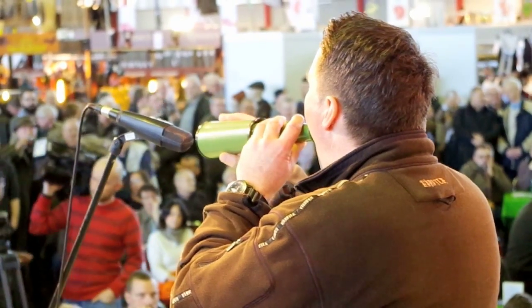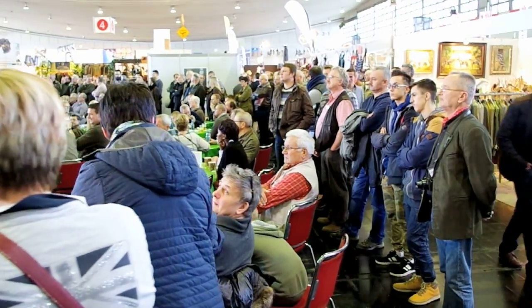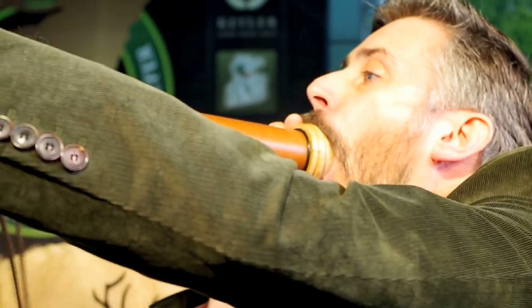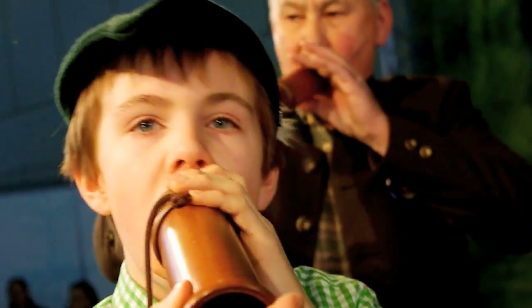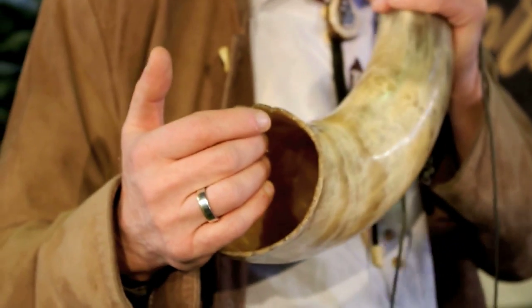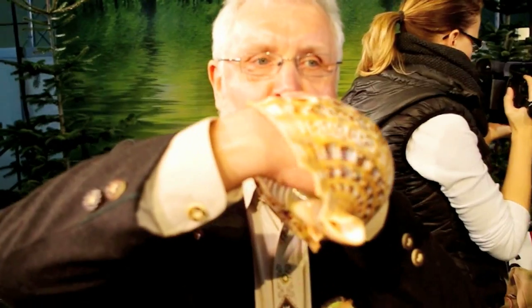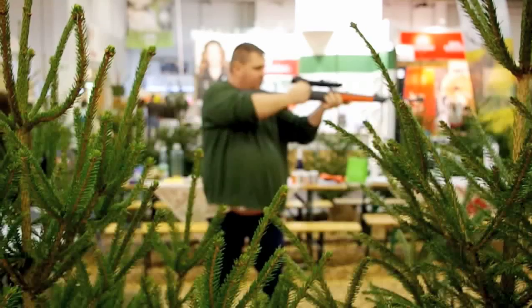It is, of course, the Deutsche Meisterschaft der Hirschrufer, the what? The German red stag calling competition, taken incredibly seriously. Men and even boys from across the German-speaking world take to the stage with devices they have designed, built and mastered in absolute secrecy in order to catch the ear of the judges, like this shell. It is all very German, just as the British shooting show is very British.